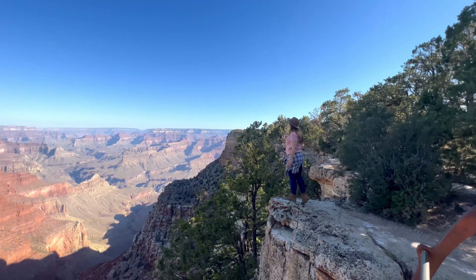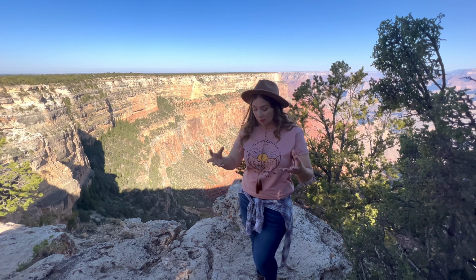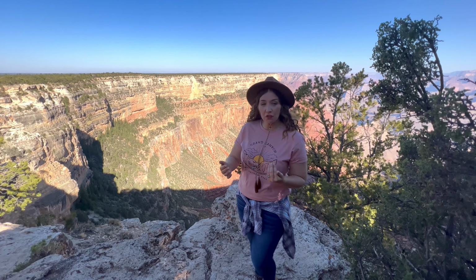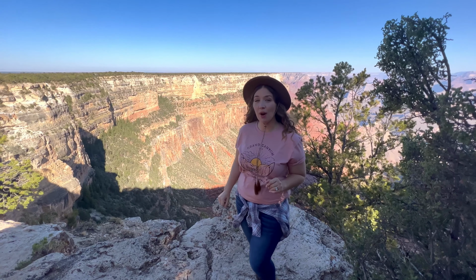This sheer cliff has been solely caused by gravity pulling the rocks away from the wall, as opposed to fault lines and water runoff that form most of the features found in this park.